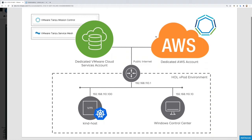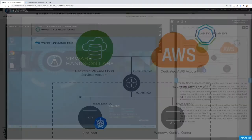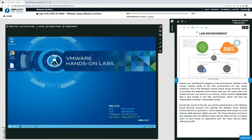So hypothetically, if you have an existing Kubernetes cluster out there in the world, you could attach it to Tanzu Mission Control, access it via this HOL, and play around with it for the duration of the lab as well. We provide clusters in the workflow of the lab manual, so you don't have to do that. But if you're curious and you want to play around with your existing infrastructure, you're more than welcome to do that. So that covers a little bit of overview of the lab environment.